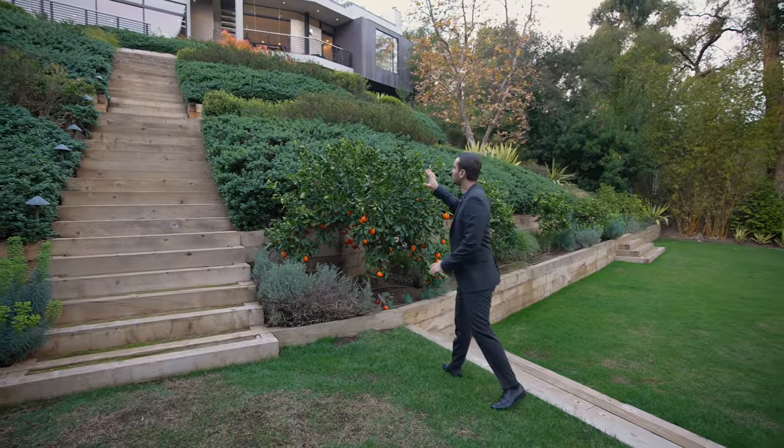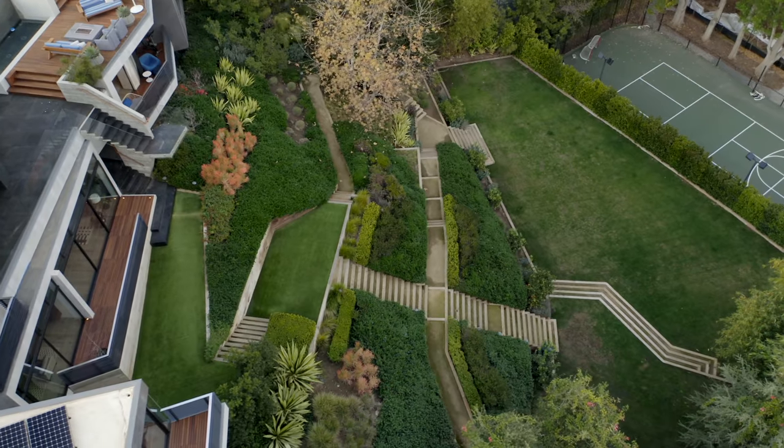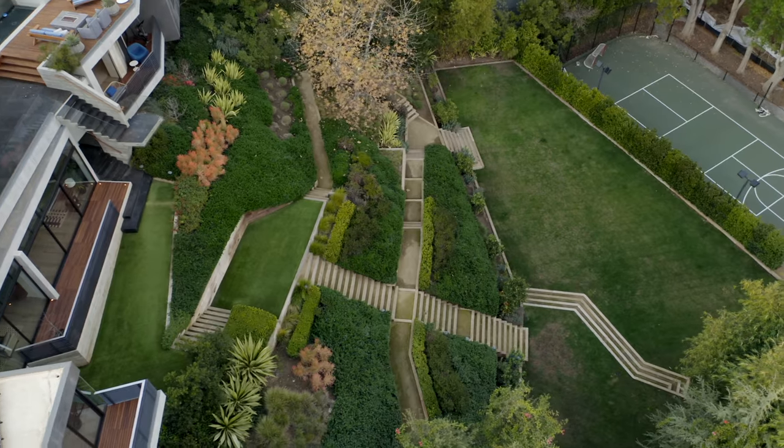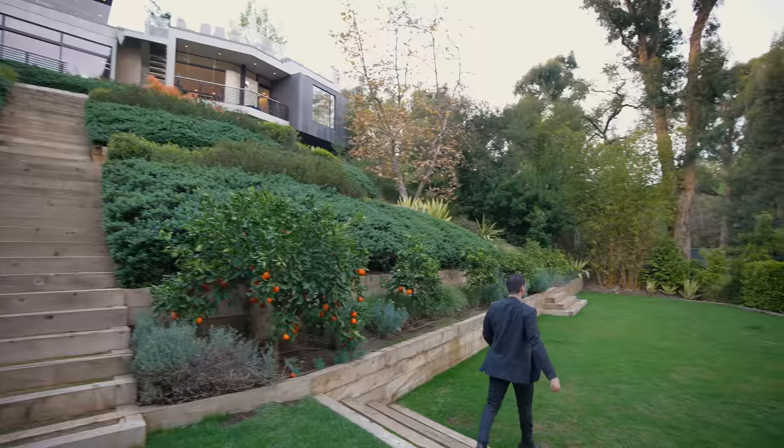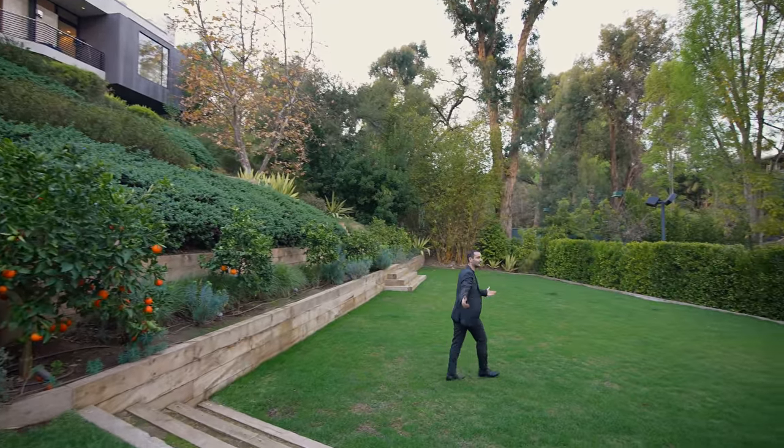What I like about the design of the home is they took advantage of this sloping lot by positioning the house above, where you take advantage of the views, and down below you get all this privacy and this flat backyard. I mean, look at this space. This is insane. What do you think, Mikey?